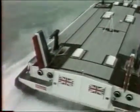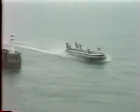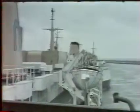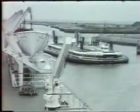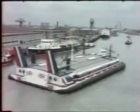During trials, the craft crossed from Dover to Ostend in gale-force winds, taking just 1 hour and 40 minutes. A crossing the conventional ferry takes 4 hours to complete. At Ostend, Super 4 negotiated the confined harbour entrance and made a trial berthing against a pontoon despite a 25-knot crosswind, demonstrating the precise manoeuvrability of the craft under the most adverse conditions.